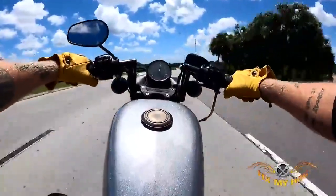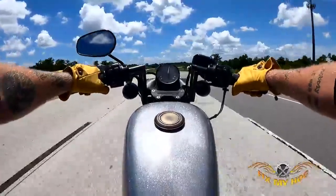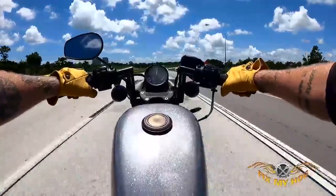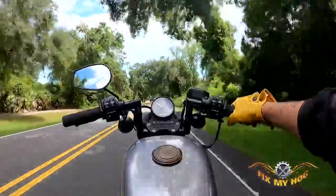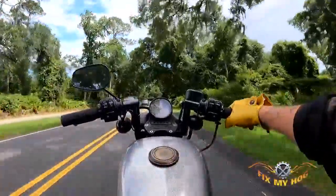Pulling out of Savannah, it was hitting the super slab and freeway bombing it down to St. Simon's Island, Georgia, where I was going to stay the night. With the heat and everything, it was actually pretty nice. Normally I'd stay on back roads, but when it's that hot, keeping the speed up, keeping as much wind in my face was awesome. Definitely helped staying cool.